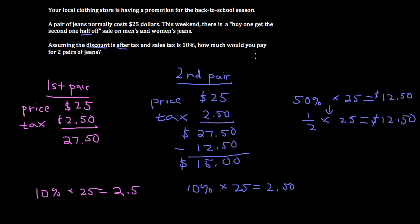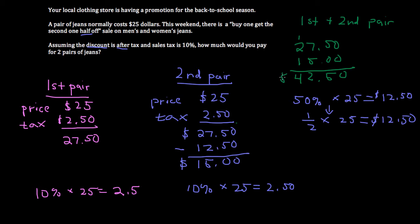Now let's do it for both pairs of jeans. So it's the first, and then the second pair. We're going to add both of them. So it's going to be $27.50 plus $15. 7 plus 5 is 12. Carry the 1, $42.50. So that's the total price that we pay.